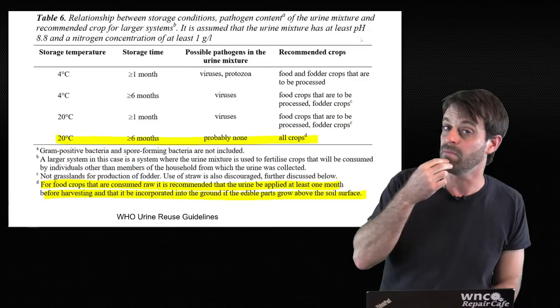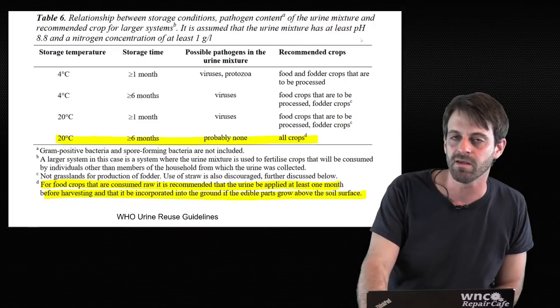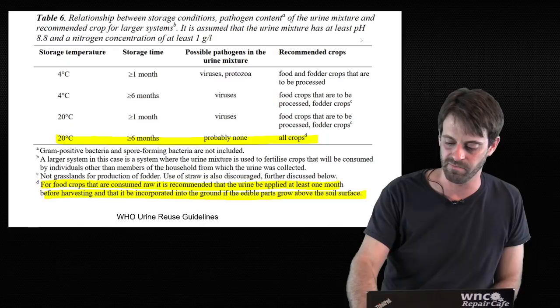My urine, what I actually do, certainly with any urine that I collect at the farm, is I store it in the solar biochar heated kiln that we have. And of course, it gets very hot in there. In most of the summer it can be up around 100 degrees during the day, so that's great.